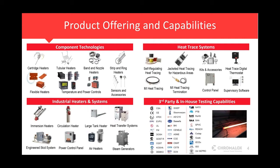We have our industrial heaters and systems, which consist of tubular elements welded into flanges, and those can be ASME code, and we can put these flange heaters inside circulation heaters. We do tank heating, heat transfer systems. We do packaged engineered skid systems. And a big thing that we do out of one of our sites is we build the control panels, power control panels for all of our heaters.